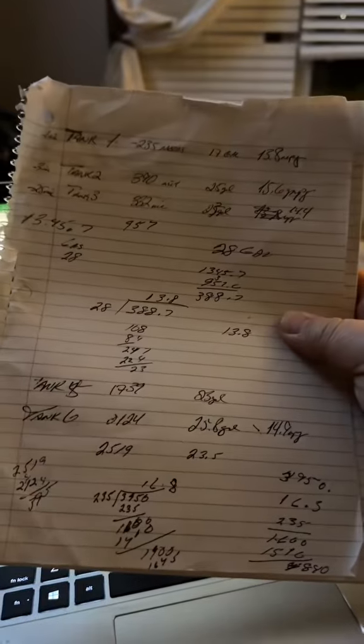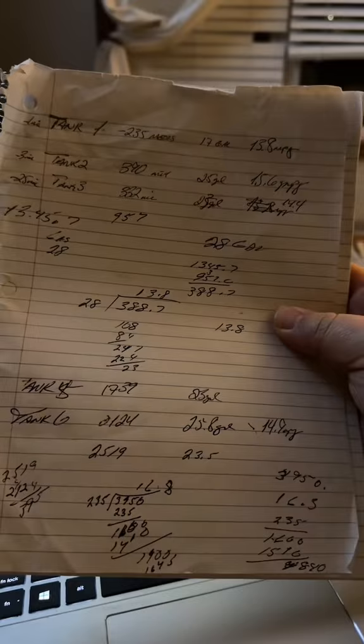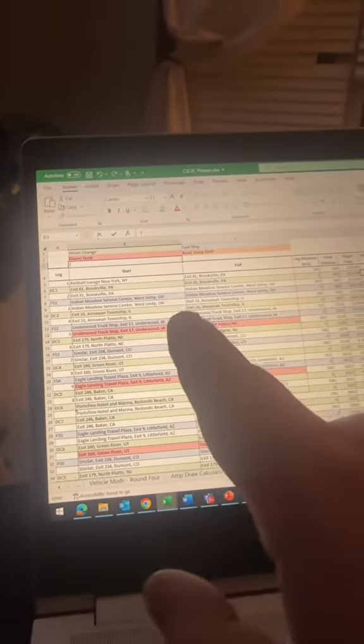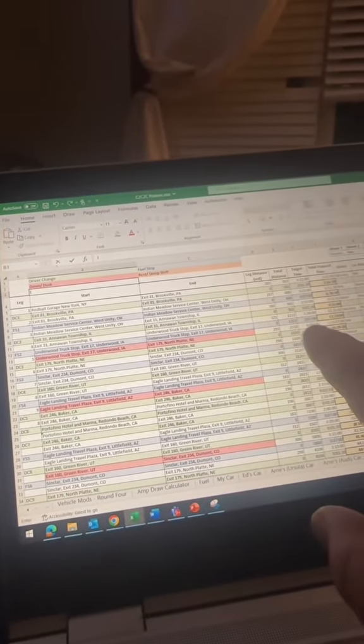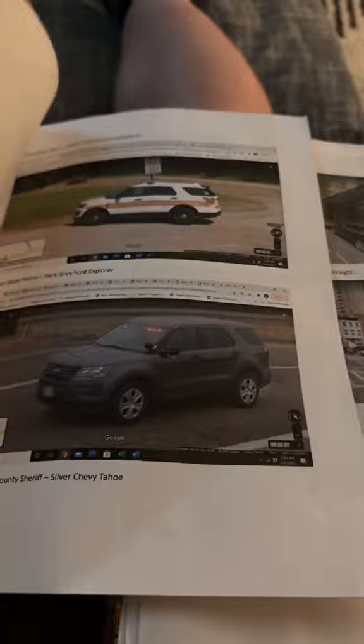Also, in the car, we had a notebook with us, so we could actually do hand calculations for fuel economy just to confirm we were on the right track. We'd planned out the whole route, including our fuel stops and driver changes here, as well as how many miles and the time that we expected to do all that in, and our estimated time that we would do the whole run in. Also, you can see we had notes for all the different types of squad cars that we would come across on our trip.